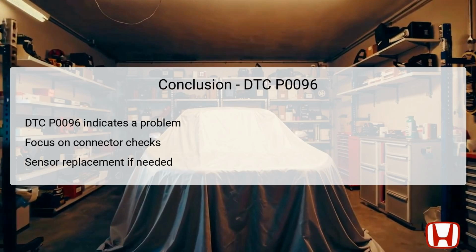Additionally, a systematic approach to troubleshooting ensures that the root cause is addressed effectively. Following through with preventive maintenance will further enhance the reliability of the vehicle's sensor systems. Awareness of how this code affects overall vehicle performance will empower owners to maintain their vehicles proactively.